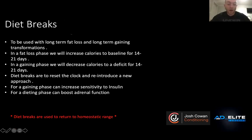Diet breaks are to be used in both long-term gaining and fat loss phases. In a fat loss phase, we will increase calories to a baseline where we will return to homeostatic range. In a gaining phase, we will decrease calories for 14 to 21 days, again, returning to homeostatic range.